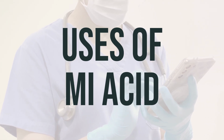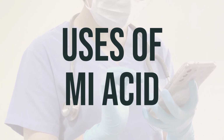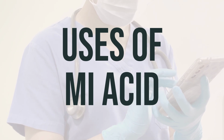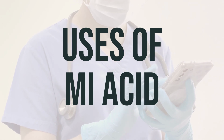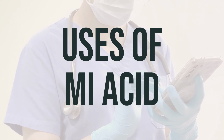It's important to note that Me acid works only on existing acid in the stomach and does not prevent acid production. It may be used alone or with other medications that lower acid production, such as H2 blockers or proton pump inhibitors. If you're considering self-treating with Me acid, be sure to carefully read the package instructions before use to ensure it's the right product for you.